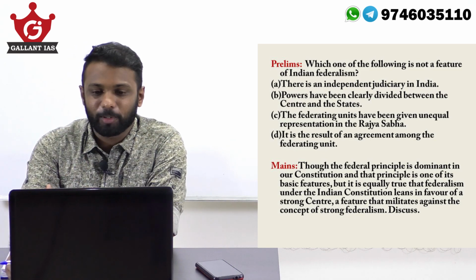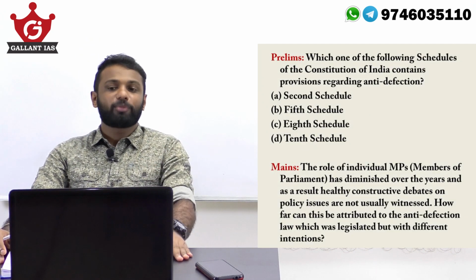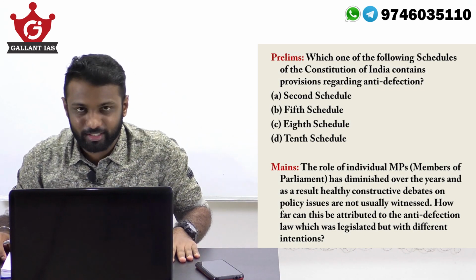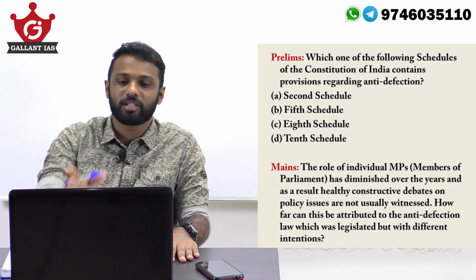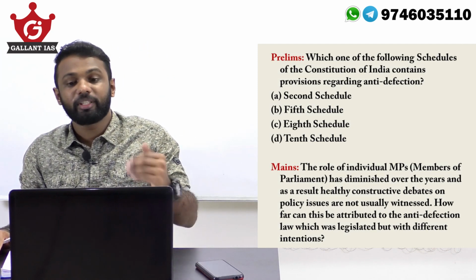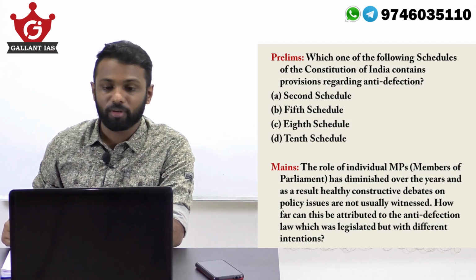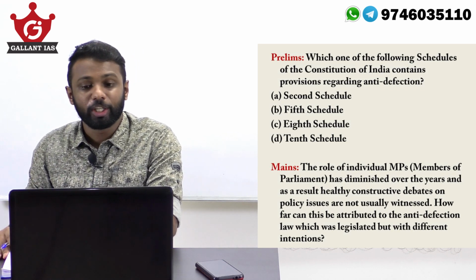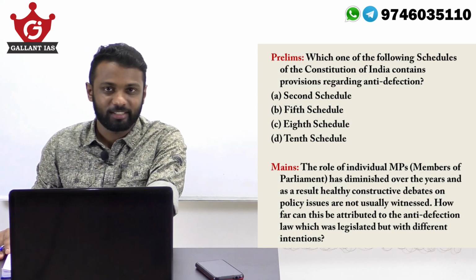We'll give you one more example regarding the anti-defection. The prelims question was, which one of the following schedules of the Indian Constitution contains provision regarding anti-defection, right? So the factual part, that is anti-defection, comes under which schedule of the Constitution was asked in prelims. But see, the question means the role of individual MPs has diminished over the years, and as a result, healthy constructive debates on the policy issues are not usually witnessed. How far can this be attributed to the anti-defection law, which was legislated but with different intentions, right?